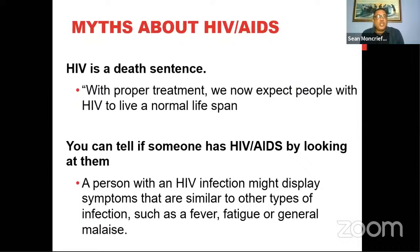And next myth, you can tell if someone has HIV by looking at them. Total nonsense. Persons with HIV infection might display symptoms that are similar to other types of infection, like fever, fatigue, general malaise. These are things typical of even the flu virus, all right? So you can't just look at somebody and determine that they have AIDS or HIV infection.